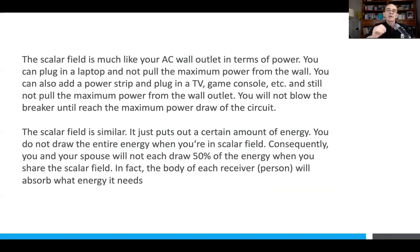And the scalar field is similar to this. It just puts out a certain amount of energy. You won't draw the entire energy of the scalar field if you are standing there. So if more people are within the scalar field, you won't be robbing some scalar energy from the other person. Each person is drawing from the scalar field the same amount.